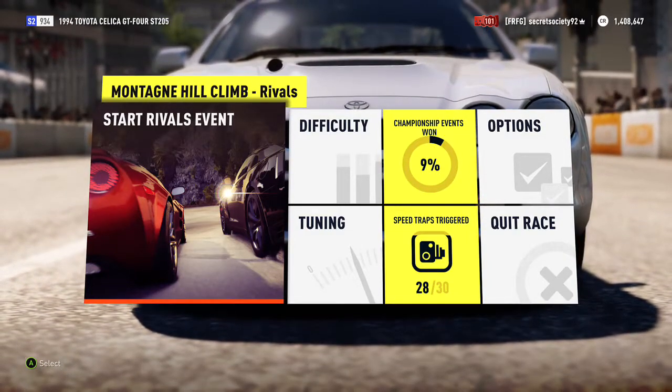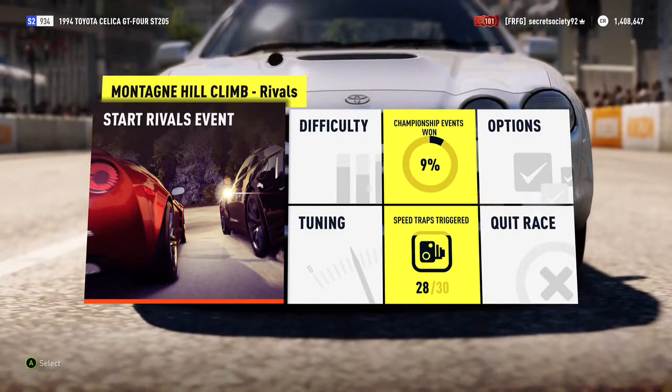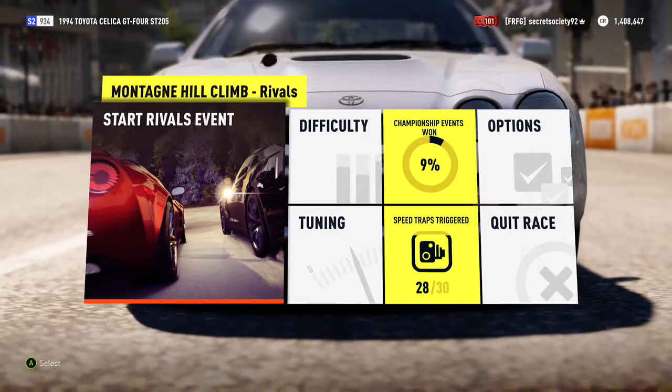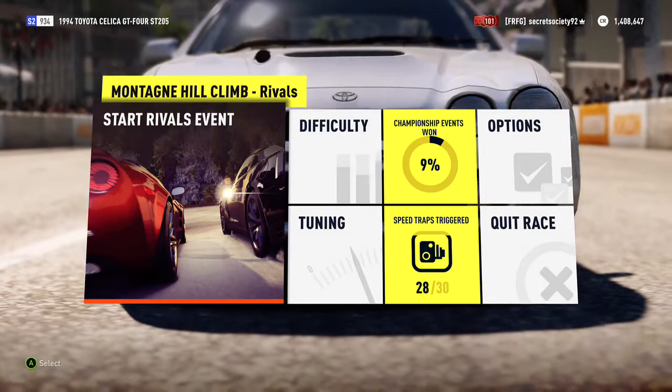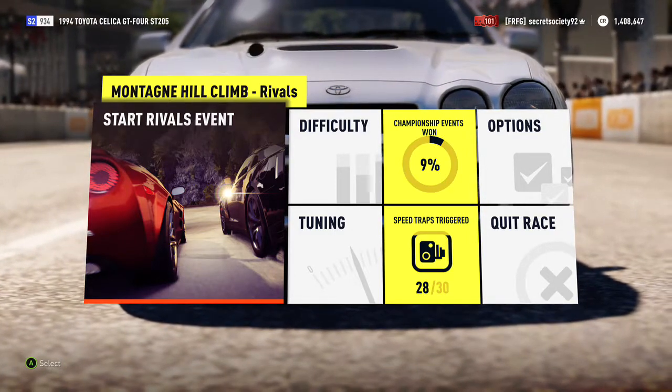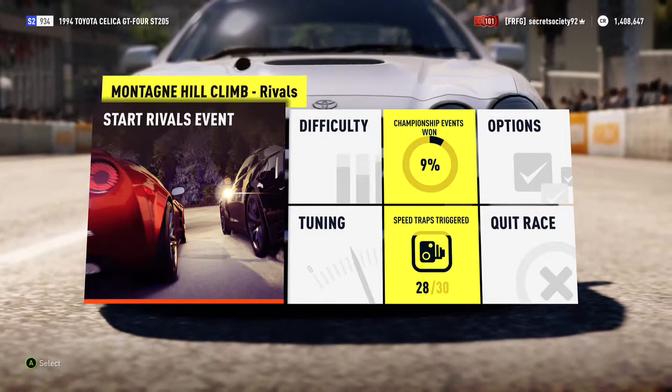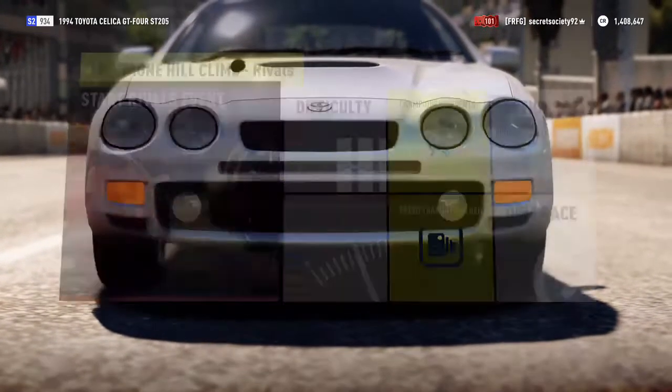For this edition we have a 1994 Toyota Celica GT4 ST205 that, apart from the ride height, has been given all the usual upgrades, plus a 3-litre inline-6 engine developing 735 horsepower. So let's see what it can do on this track.